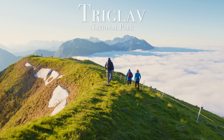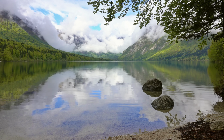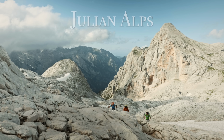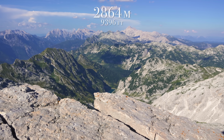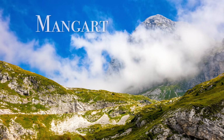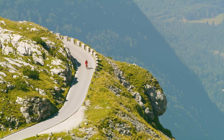After, we're going to visit the Triglav National Park. I think after Lake Bled, this may be another one of the most well-known places in Slovenia. It's this beautiful area and it's home to the Julian Alps, which are the tallest mountains in Slovenia with an elevation of 2,864 meters. One of my personal favorite peaks in the Julian Alps is called Mangart. It's located right on the Italian-Slovenia border, and what I like about it is that you can drive on Slovenia's highest road to get there.